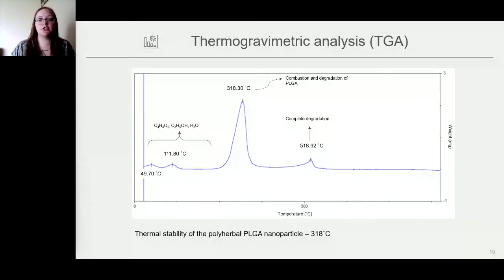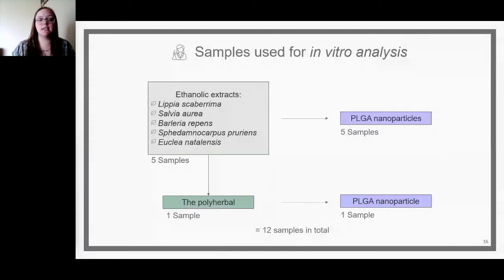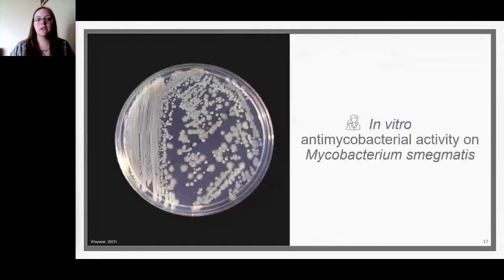For all in vitro studies, 12 samples were tested: 5 ethanolic plant extracts, the polyherbal, and the PLGA nanoformulations prepared from the ethanolic extracts. The antimycobacterial activity on Mycobacterium smegmatis of all samples was investigated using a microtiter Alamar Blue assay method. Presto Blue was used as a cell viability indicator, pink showing viable cell growth and blue indicating inhibition.